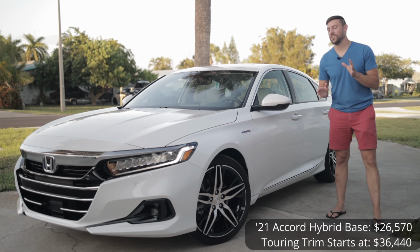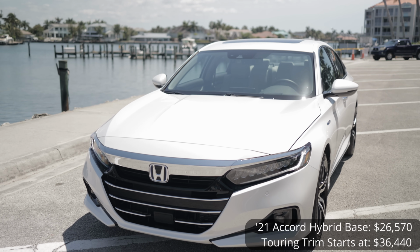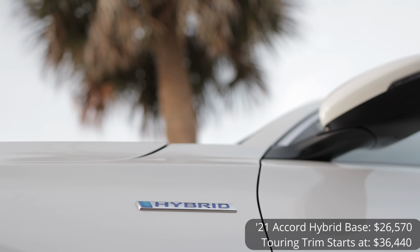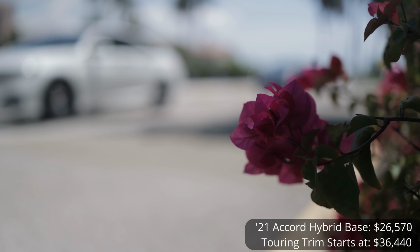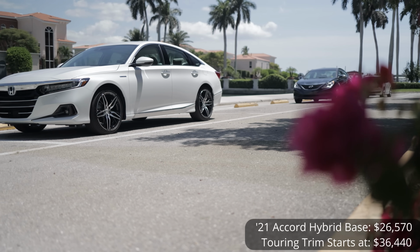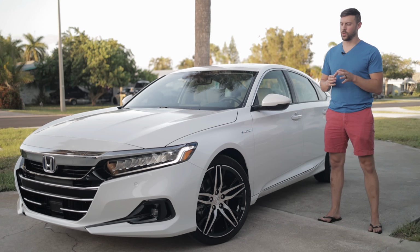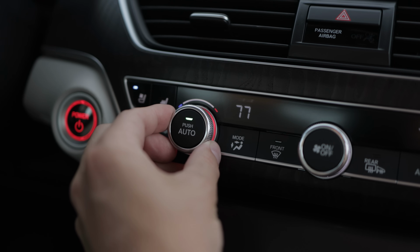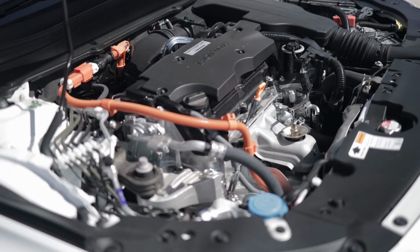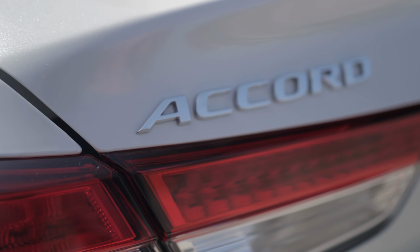Hey everyone, Kirk Rifles bringing you the 2021 Honda Accord Hybrid. Today we're going to find out if this is really the Accord to buy, as Honda claims that this is the better option, the more efficient, the more powerful option than the 1.5 turbo. So we're going to take it on a tour. We're going to show you the interior, the exterior. We're going to show you the highlights and the lowlights, and of course test the efficiency and performance. Is this really the Honda Accord to buy?